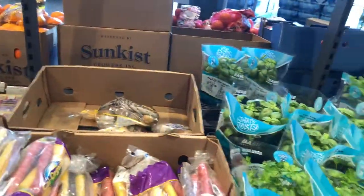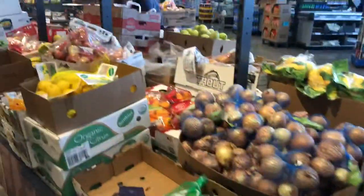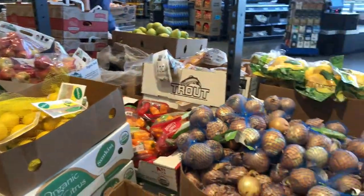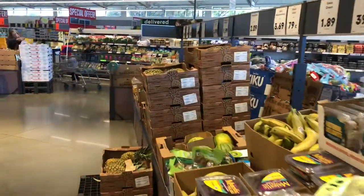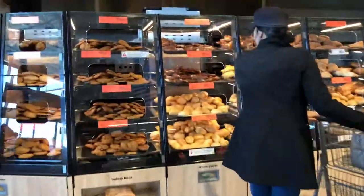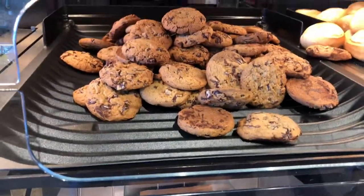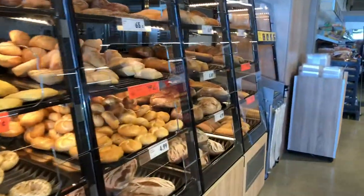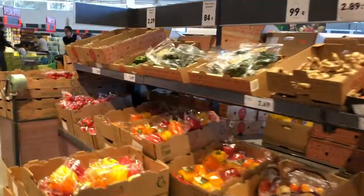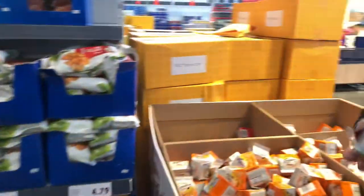The vegetables look extremely fresh. Potted basil, organic potted parsley. Oh, cookies. Look at those. Look at how thick those bagels and cookies are. Wow. Those are huge. And we've only got to the bakery. Grapes. Vegetables. Get a couple of these for the road. How much are those?